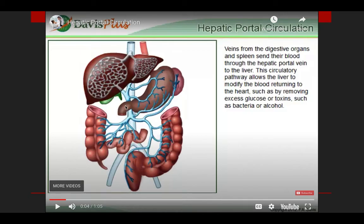But you want to make sure that you're only delivering nutrients from your food, not toxins. Because what if you had bacteria in the food that you ate? Or what if you were drinking alcohol or something that could really be harmful to the health of your organs? That's the reason why you need the liver.